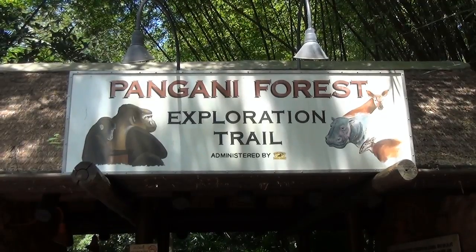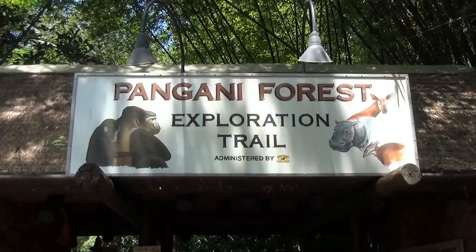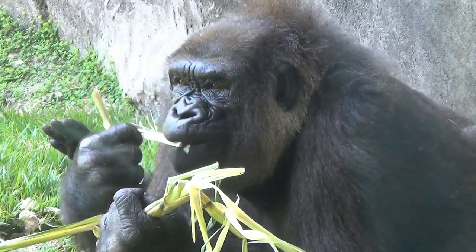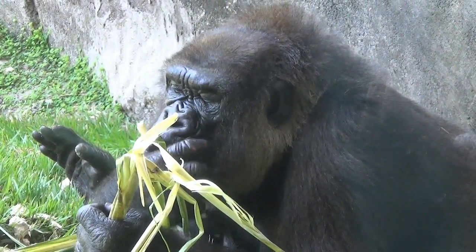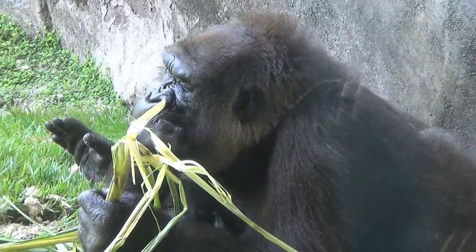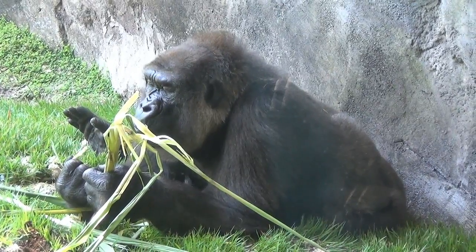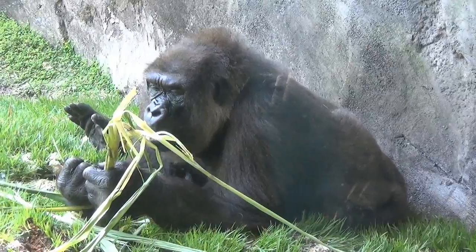And there is Pangani Forest. Pangani. Yes, Pangani Exploration Trail, which we went through, and we saw this gorilla. Right, and there were some sleeping gorillas here too. It used to be, when Animal Kingdom first opened, this area was called Gorilla Falls. Was it? Yeah. I forgot all about that. Yeah, then they changed it over to Pangani because probably the emphasis there are other animals to be seen also. I didn't even remember that.